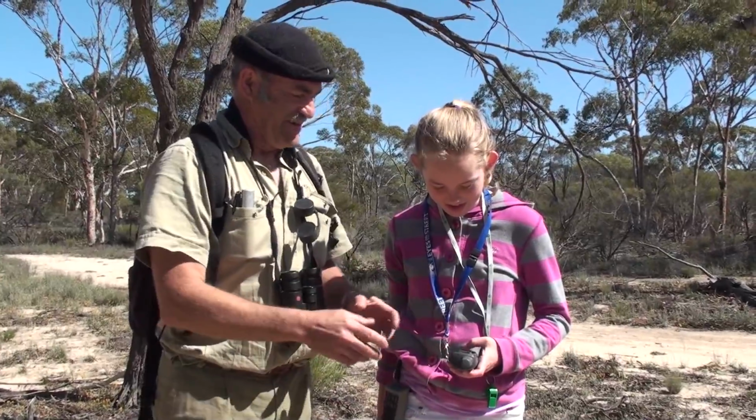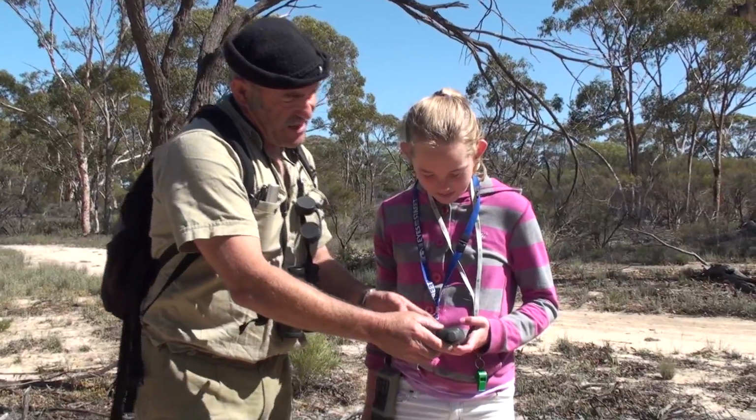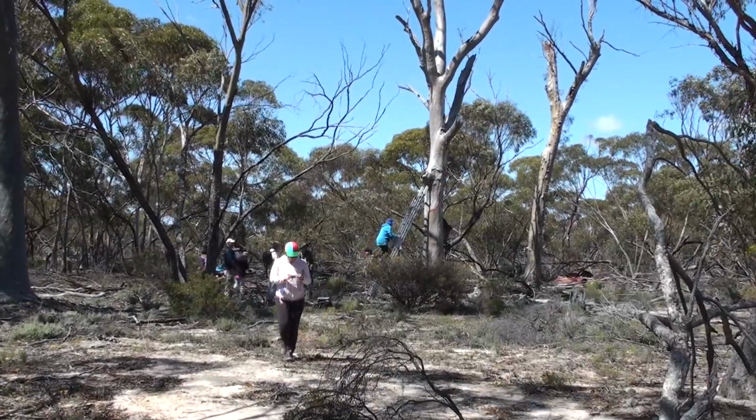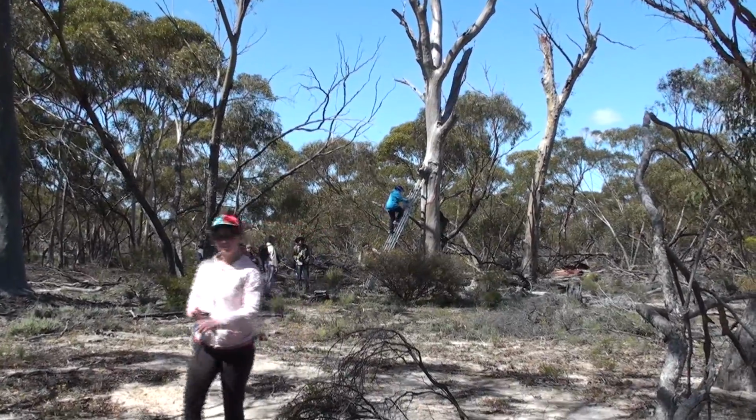Not only does that give them a bit of exposure to why we're recording things, how to record species properly, where you would write them, what kind of information Wheatbelt NRM is gathering. It also gives them a chance to learn new skills like how to use a GPS. We've had people looking in tree hollows this year, so climbing a ladder to look into a tree hollow to see what's there. A lot of people wouldn't normally do that.